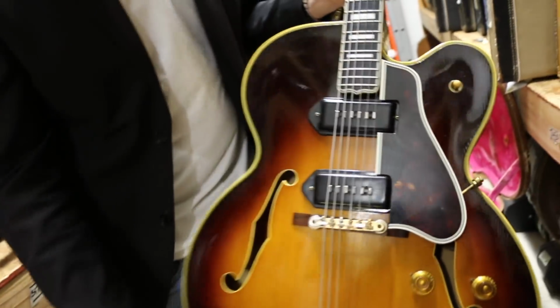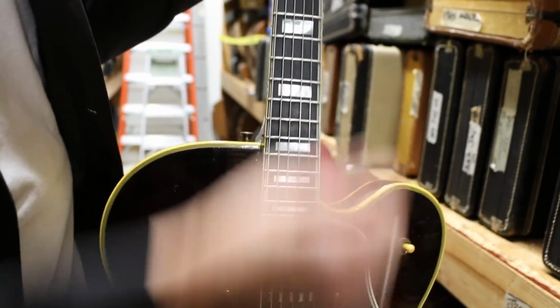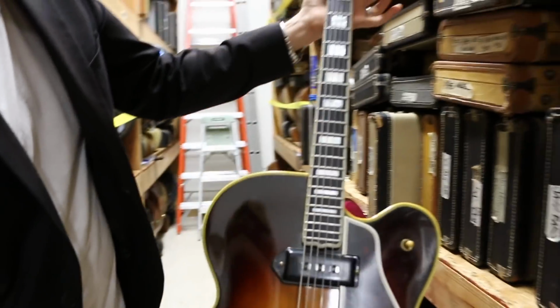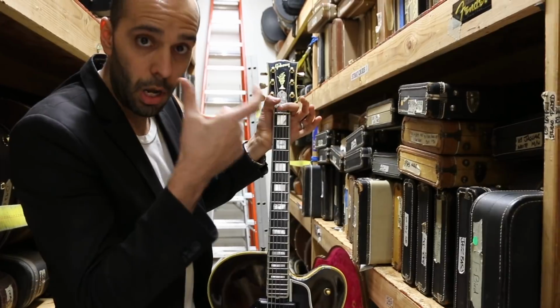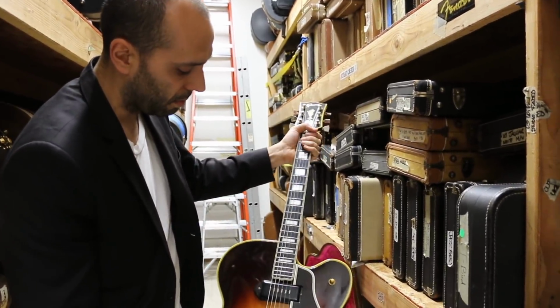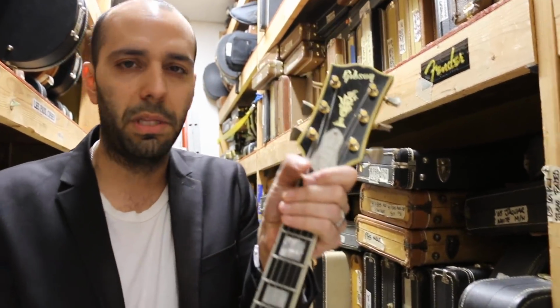The other thing you'll notice, look at the neck itself. Notice how it doesn't taper. It's the same width all the way down. Normally you have your nut width, and by the time you get down to your bottom frets on the guitar, you have a little bit more real estate down there in terms of fretboard. These have no taper on them, same width. And that was one of the other things, they wanted it a little bit more narrow at the nut.